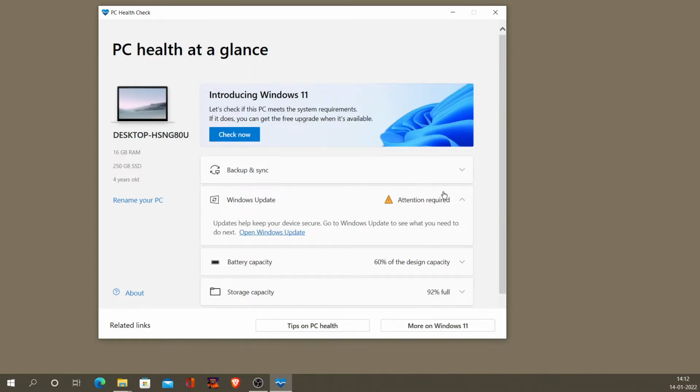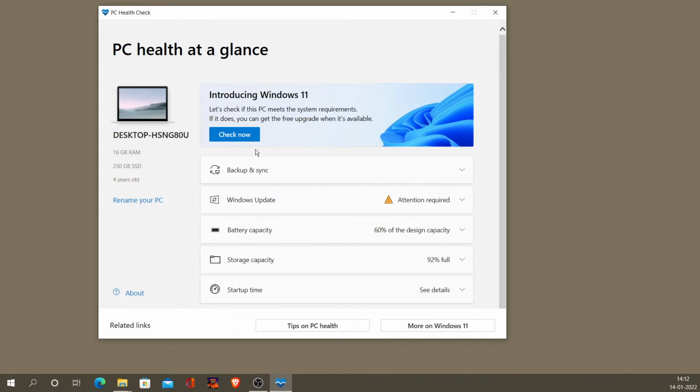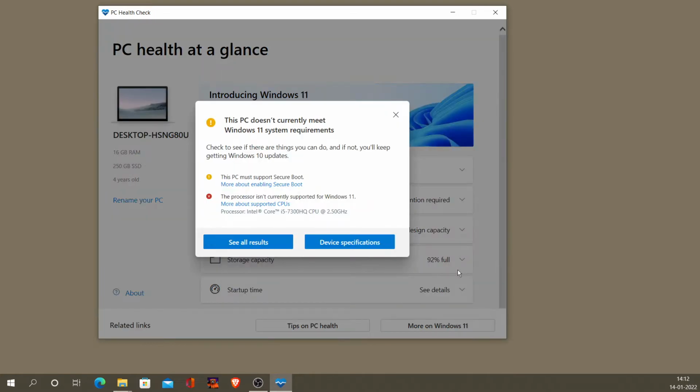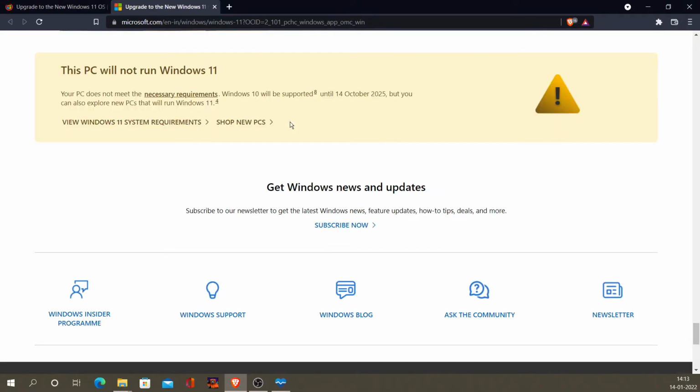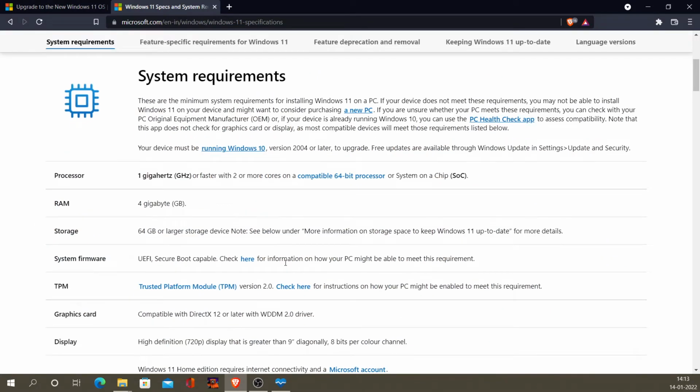You can also check it by downloading PC Health Check app. Unfortunately, my processor is not anymore supported for the new Windows 11. System requirement for new Windows are mentioned on the website.